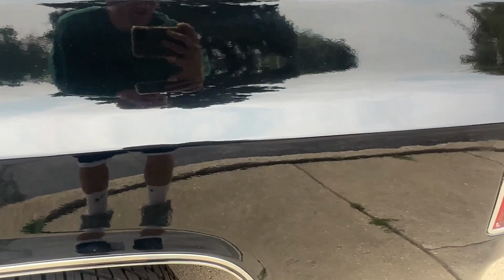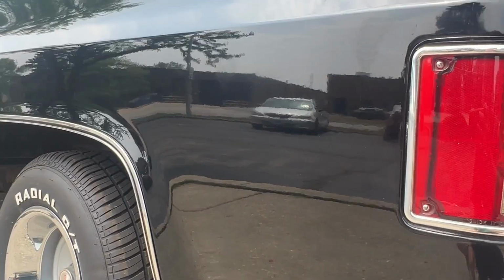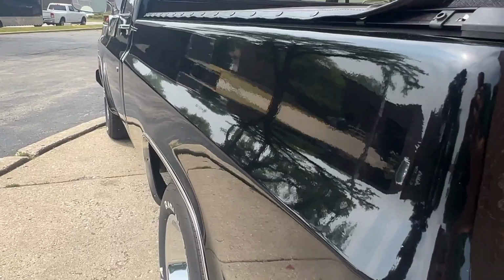And again, if I see anything that jumps out at me, like a mark or something, I will point it out. There's a little buffing compound stuck on there. Dang it. No bubbles down there. The body is... I want to look down again. The body is super straight on this. I know the bed's super straight. The doors are straight. The fender's straight. I mean, I'm impressed on that.